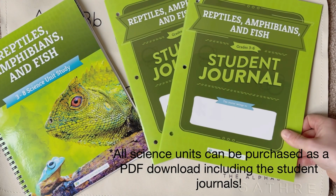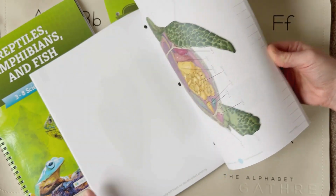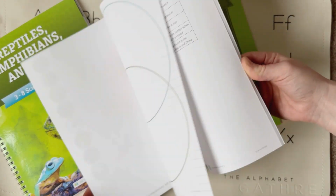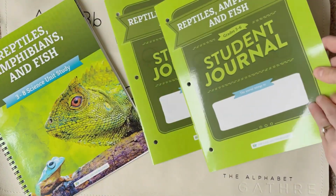I really like the addition of the student journals to the science units as well. They're an interactive book that features activities and worksheets and different games that the children can complete during the lesson at certain parts of the lesson that correlate with whatever the subject of that day is.